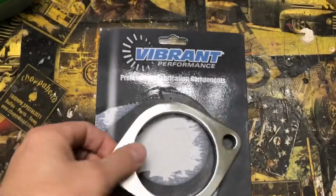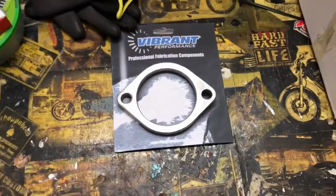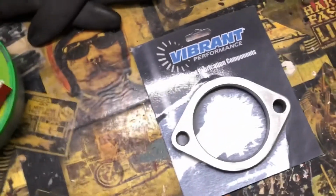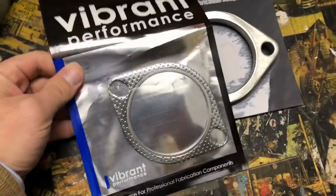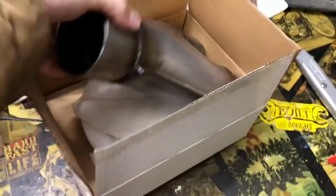What do we got? We got the 3-inch flange from Vibrant Performance, because if you remember, the whole idea is to create this Y pipe, or this Y portion, to connect to the 1320 Performance Y pipe. So along with the flange, obviously we have to have the 3-inch gasket from Vibrant. Excellent, good quality stuff. And then to bring it all together, we got this Y pipe, this section of Y.